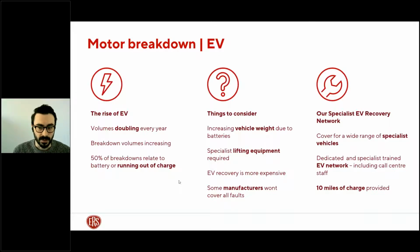And then there's something for us, our brokers and customers to consider as well, which is when looking at some of the manufacturers who offer breakdown cover as part of the new car sale. Some manufacturers won't cover all aspects of breakdown, such as punctures sometimes. So it's definitely worth yourselves or your customers looking at what is actually covered as part of that breakdown cover.